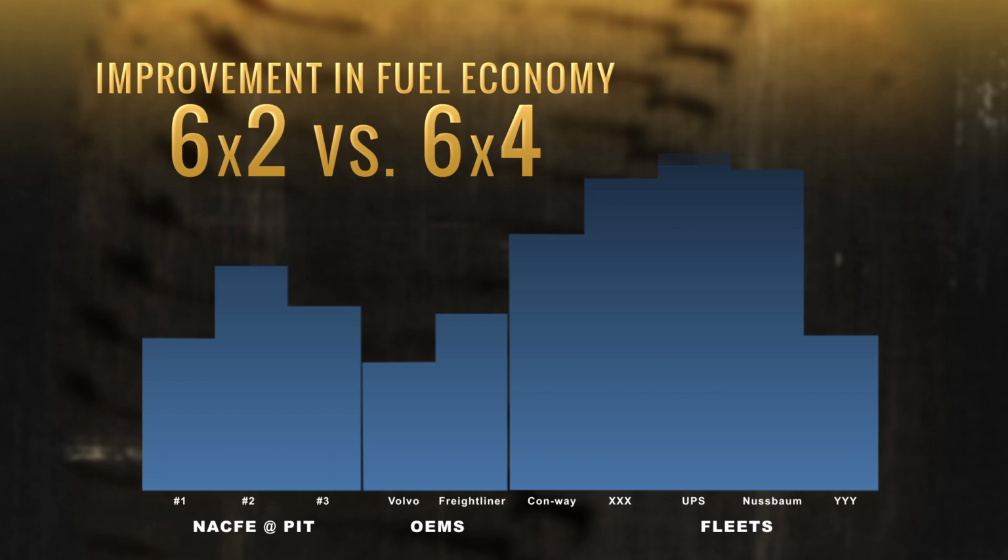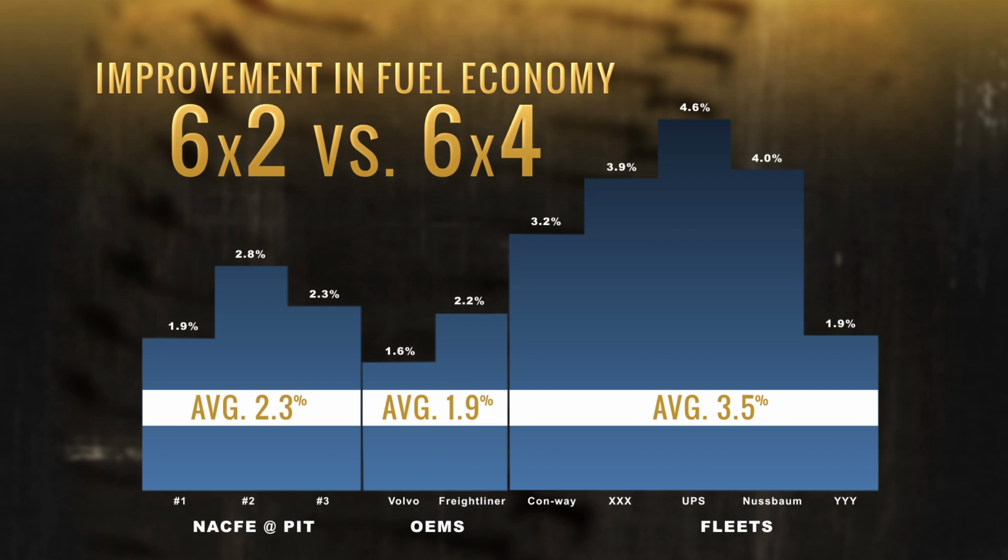And our main purpose for going to the 6x2 was fuel savings. Now, the weight benefit and payload, increased payload, is a side benefit of that, which also drives towards the fuel efficiency of the vehicle. So we looked at it for fuel efficiency.